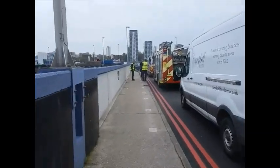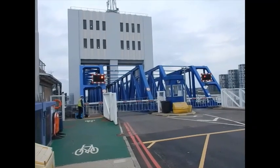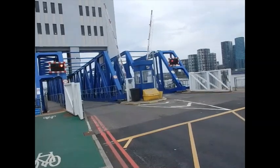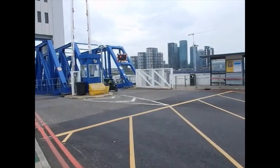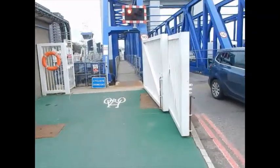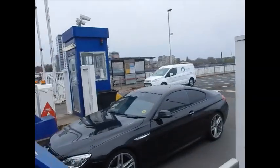So they wait for the ferry to arrive. Actually, looks like it. So the bridge just lowered down, so I guess they're going to let the cars off first and then these ones will go in. Here they come. Okay, I'm just going to go in. We're the only ones here. They're coming, they're coming. So we're going to go in.